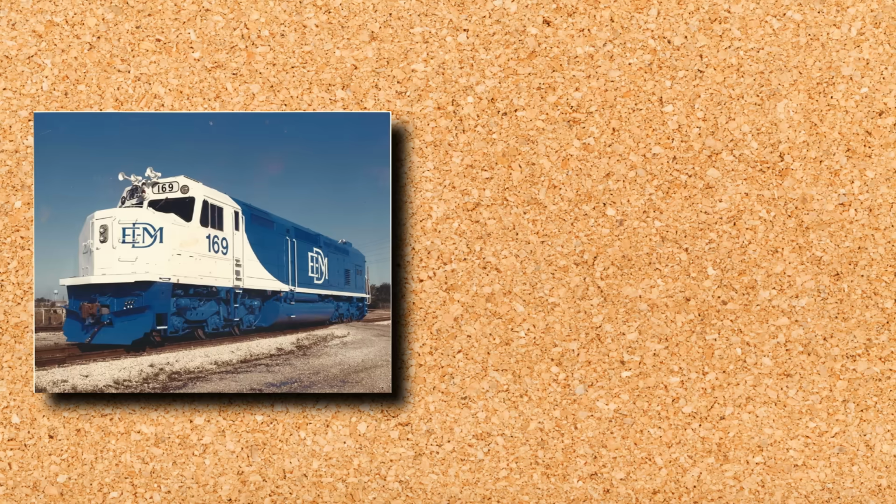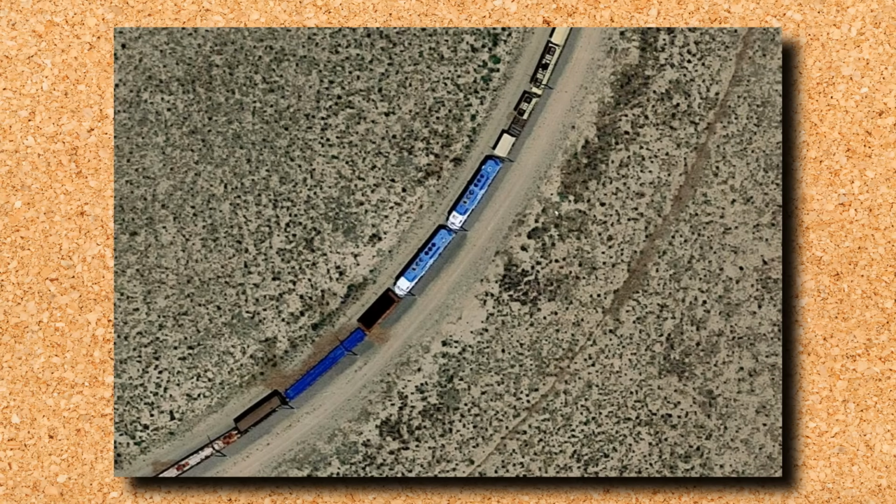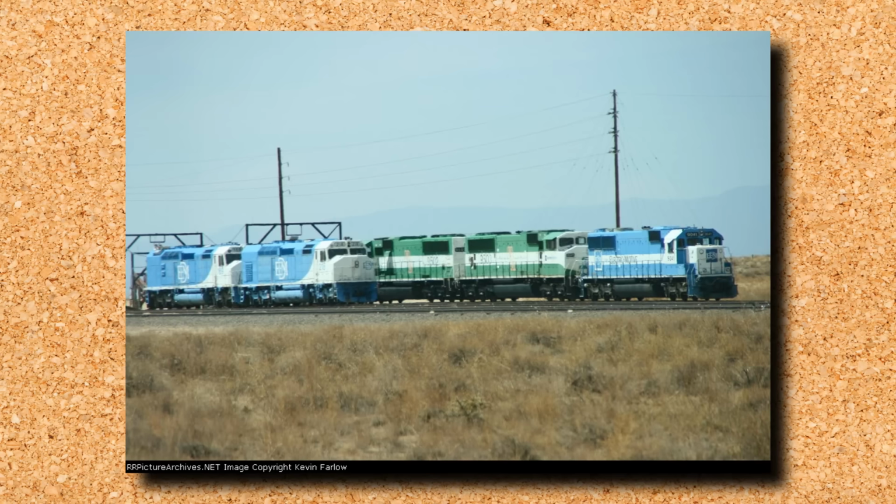However, 644 isn't alone. Two other SDP40Fs seem to still exist, with those being 169 and 218. These became EMD test units in the early 80s, but not much information is available on them. Apart from this Google Maps imagery located at the Transportation Technology Center in Pueblo, Colorado, I haven't been able to find much info or photos regarding their current whereabouts. It's said that they're currently heavily modified testbed units operating at the TTC in Pueblo.